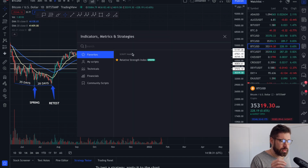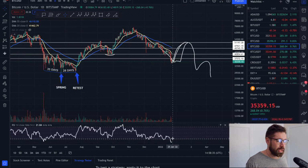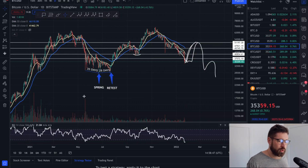I'm going to quickly pull up the RSI one more time, because what happens when we get this oversold is we push back up to overbought. As you can see here, we push back up to overbought. Even here, guys, we came down towards oversold, we consolidated, and then we pushed back up to overbought.